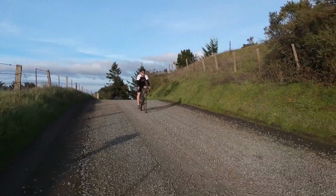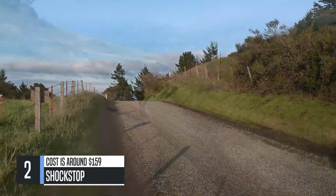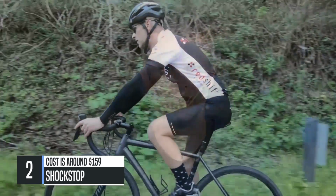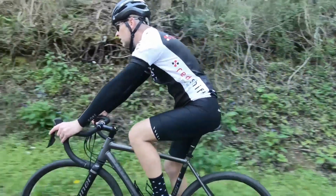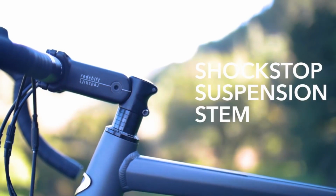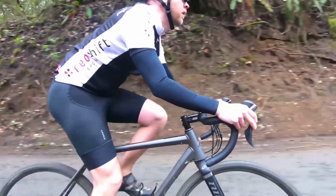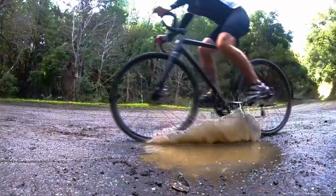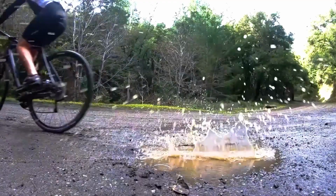One of my favorite things to do is to get out and ride my bike. But the combination of rough roads and stiff bike frames means riding can be really tough on your body. In 2016, we launched the Shockstop suspension stem to add cushioning to the front end of the bike. The stem changed the way people thought about suspension, but the front of the bike is only half the equation.